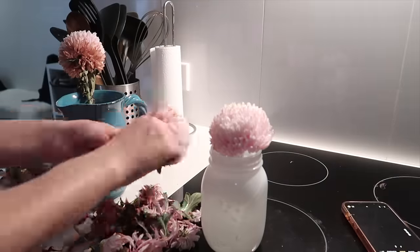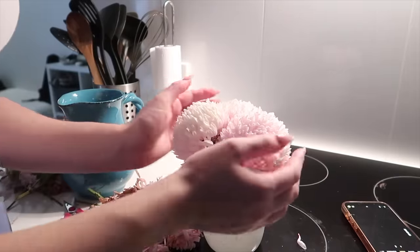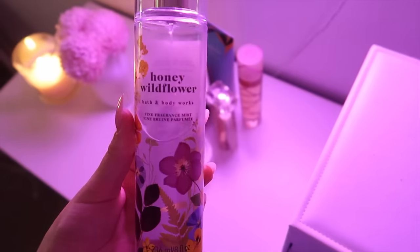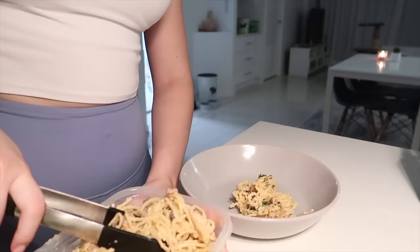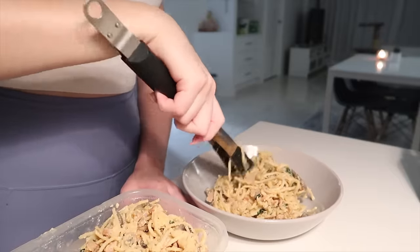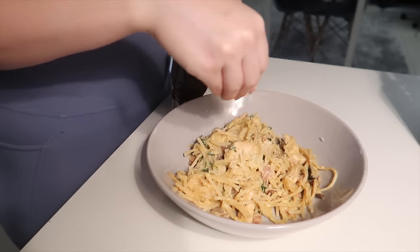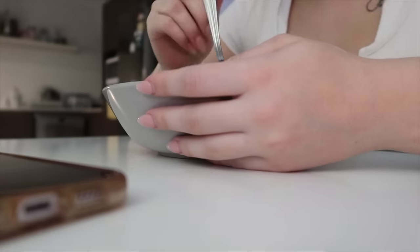And this is a compilation of me pretty much refusing to throw away my birthday flowers and trying to make them work. By this point, I was literally shaking from hunger, so I just heated up some pasta that I made the night before because we love a meal prep moment.